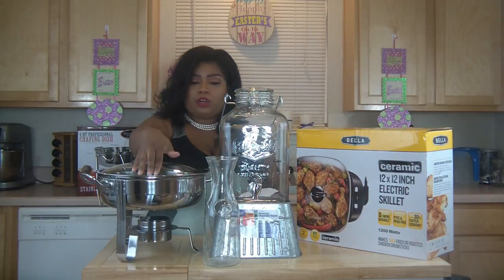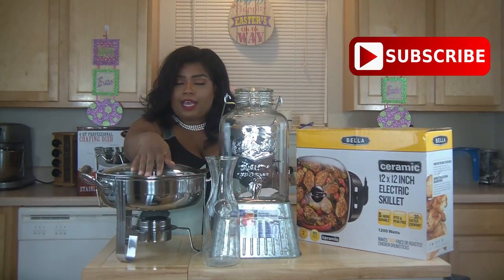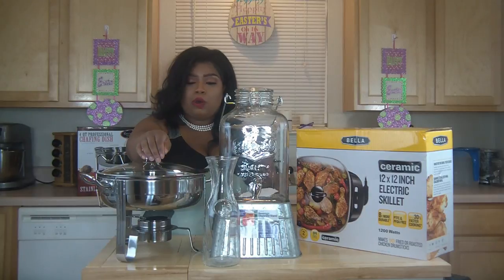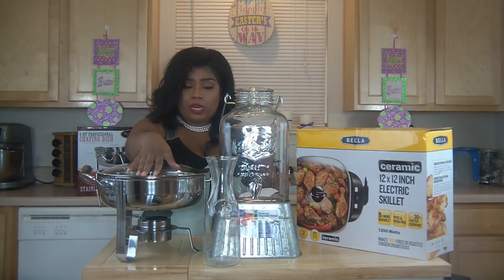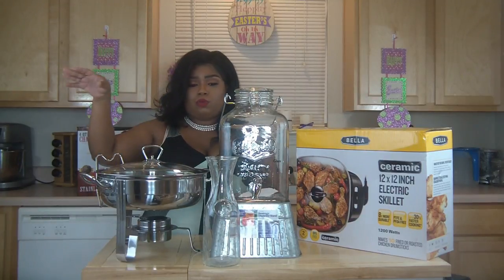So this right here was $32. I purchased two of them off of Amazon. And I got them in like 2 days, Amazon Prime with no problem. I think they were regularly like $50. They are 4-quart. I think they had another one for 6-quart. But I just decided to get two 4-quart. And the next time I'm going to order the 6-quart.